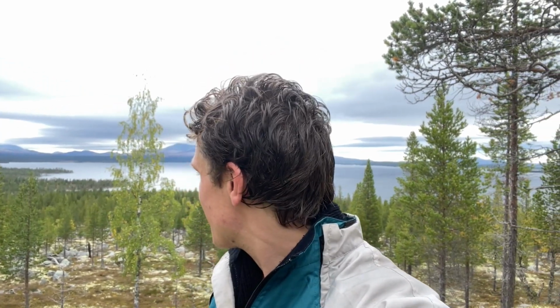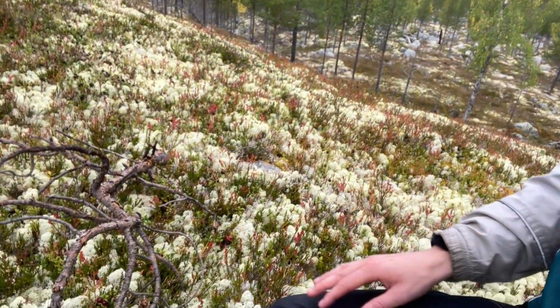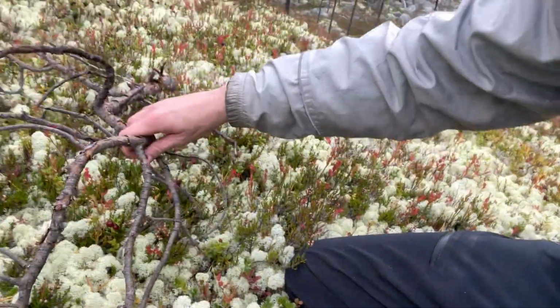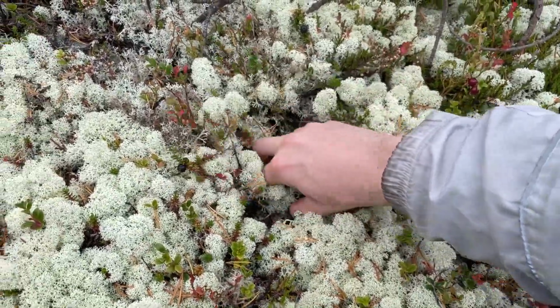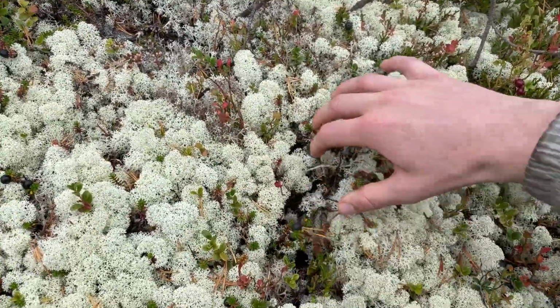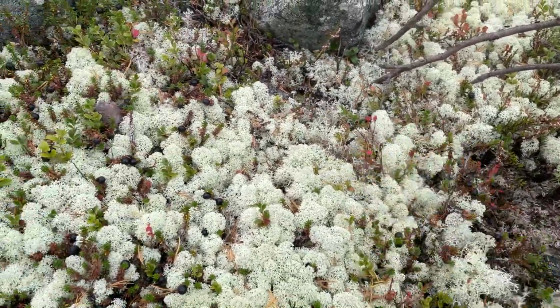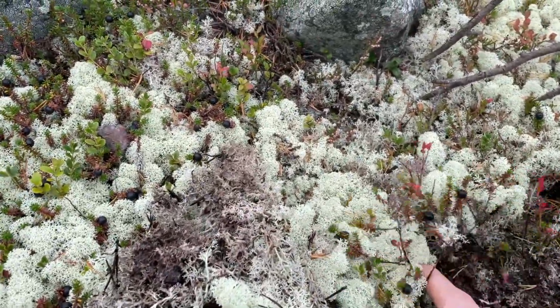You can see the trees are a bit younger. It's not truly in the middle of the oldest part, even though it's still quite old here as well. So I'm just going to make a little hole here. Going to remove the moss, just a little bit like so, that I can put it back again later. This is all completely wet, so there's no danger of any fire spreading.